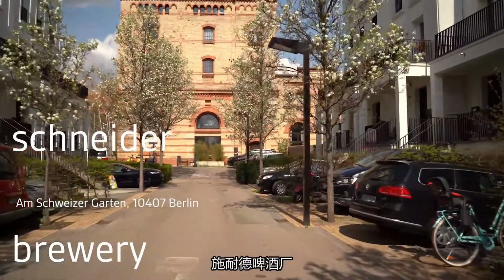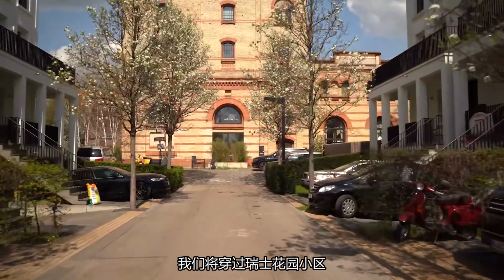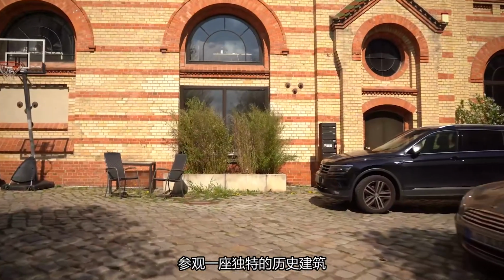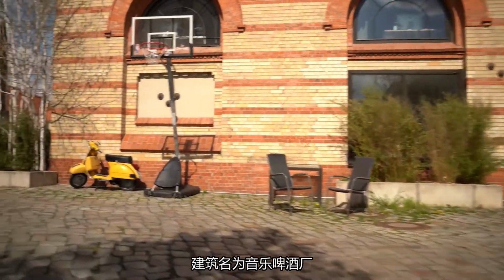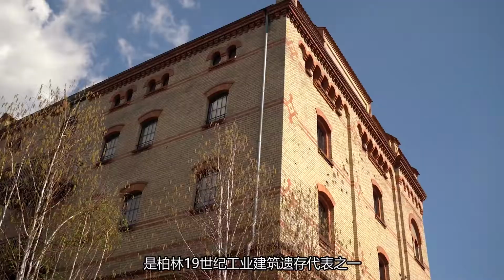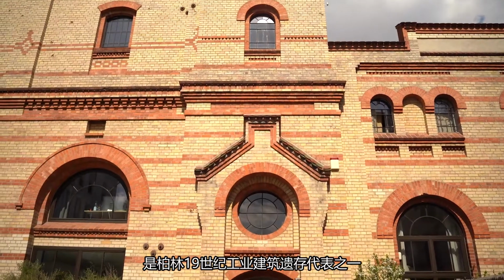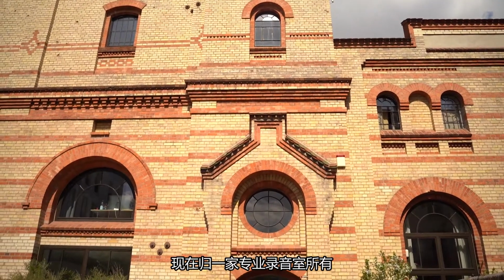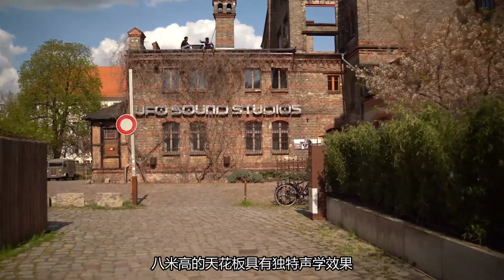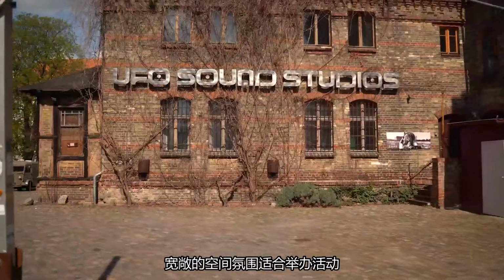Schneider Brewery. Not far from Alexanderplatz, we will walk through a gated community called Am Schweizer Garten towards a unique historic building called Music Brewery. The 120-year-old former Schneider Brewery is one of the last testimonies to the industrial architecture of the 19th century in Berlin. It is privately owned by a professional recording studio. Its 8-meter-high ceilings create a special acoustic and plenty of space and atmosphere for events.